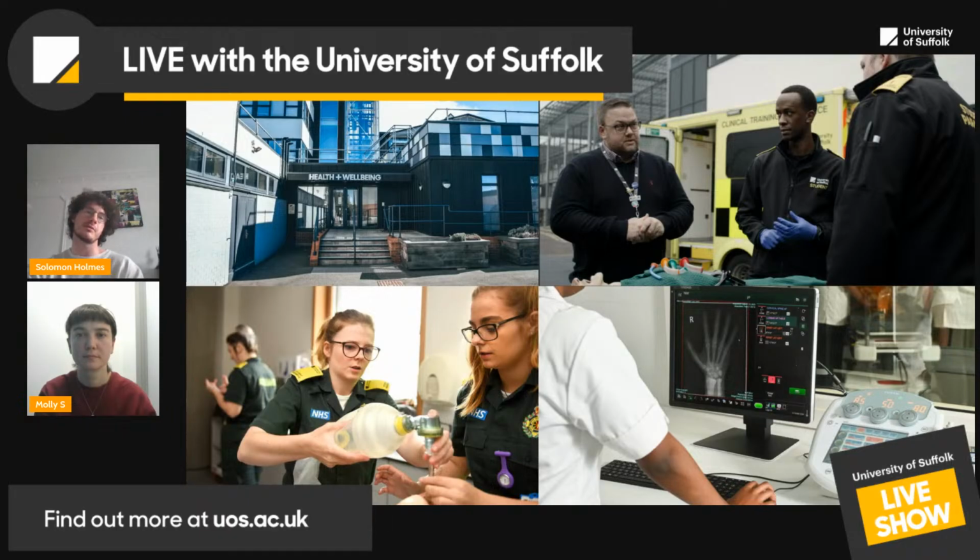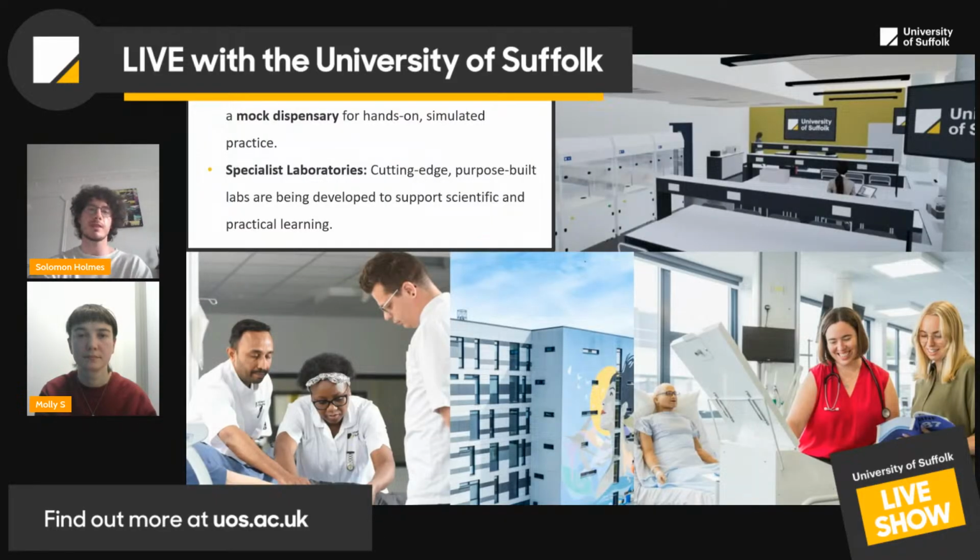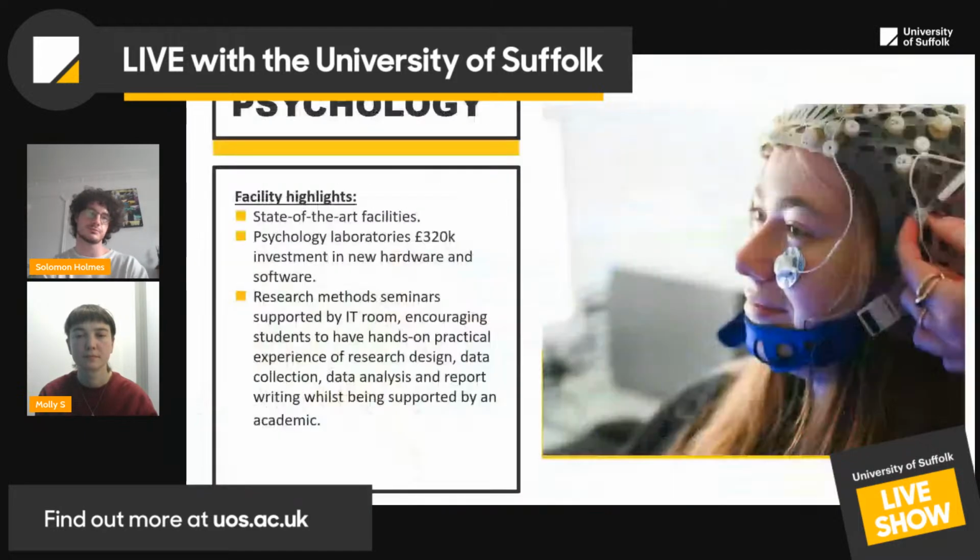We can see one of our paramedic science students in the bottom left and the top right as well. We also have our simulation ambulance, which we use for clinical training. We have a brand new pharmacy clinical skills suite. This suite includes a mock dispensary for hands-on simulated practice, and specialist laboratories for all of our courses, so you can use them alongside that. This new laboratory for pharmacy will be open in September 2026, so that's currently being constructed.